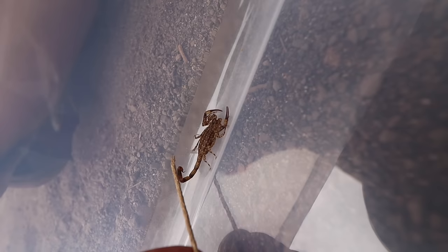Scorpions don't bite, they sting. They sting, that's true. And they pinch, too. Okay, so first matter of comparison, let's compare stingers. Let's check out the real scorpion stinger there. Look at that. Ooh, boy. That's mean. See how sharp that is?